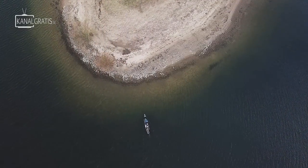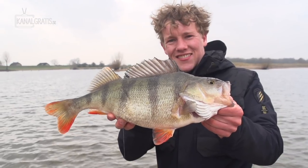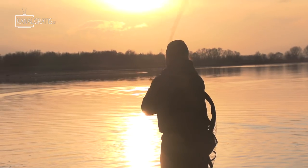Happy birthday, dear Tobias. Like, it didn't take long before we caught the big one. Personal best on your birthday. Biggest perch I've ever seen, so. Crazy.